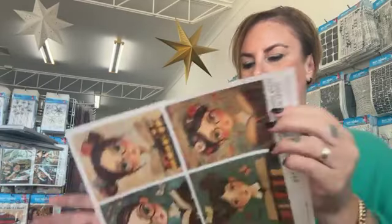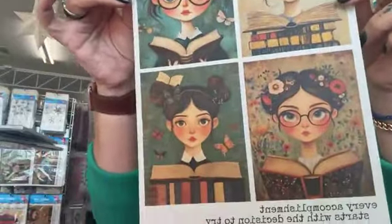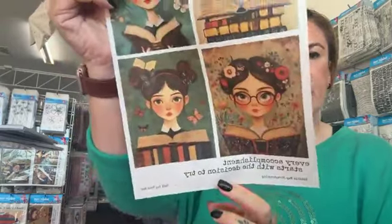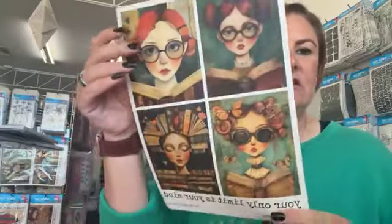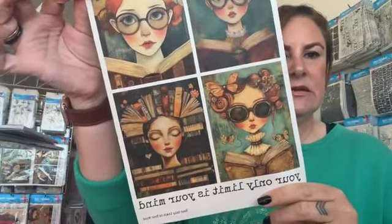We have got Just Try Your Best. So these images are really cute on there. Every accomplishment starts with the decision to try. So they are lovely. So I know that there's a few of you out there who are part of a book club. This might be right up your alley for those who like to do some journaling. We have got Your Only Limit Is Your Mind. This one's really nice.